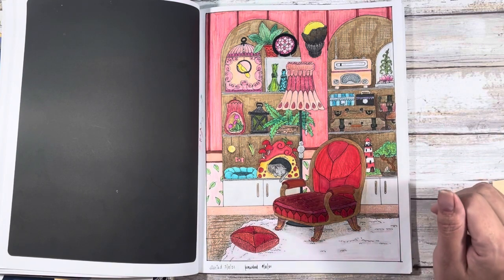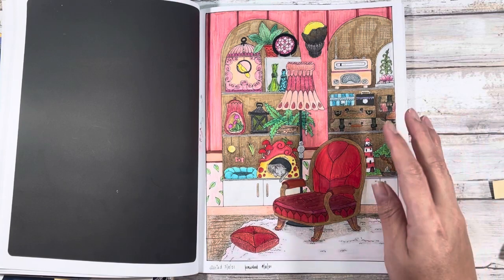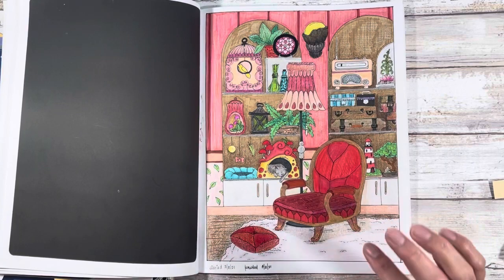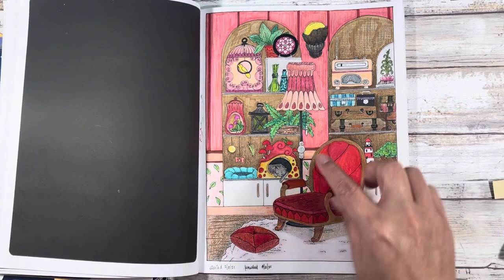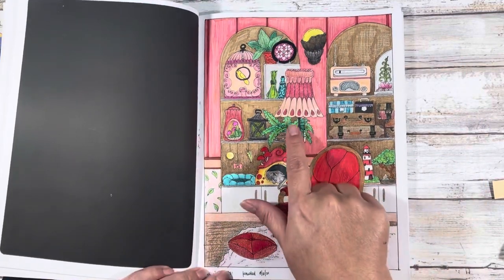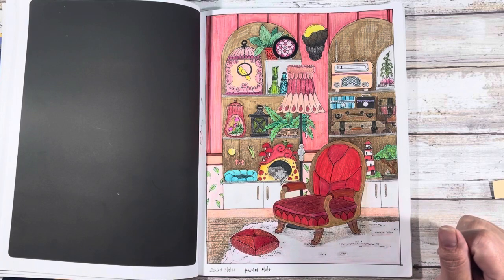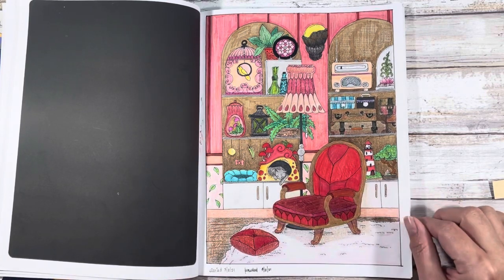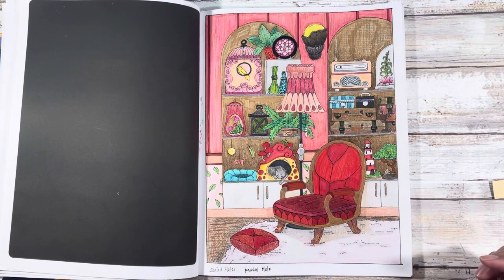I did do a base of Tombows or other markers for some of the things, so like here and for the backing of the bookshelves. I do like to base in markers just because it puts some color on very large spots, but some of these spots here where you see there's a lot of white of the paper peeking through, they weren't based, and you can really tell the difference by way of the color saturation. But I really liked how this page came out.